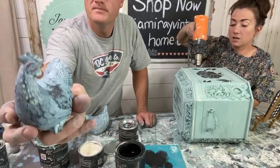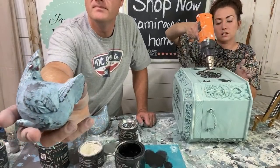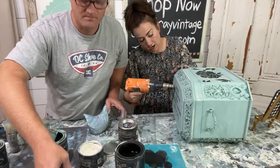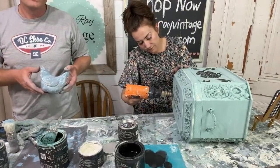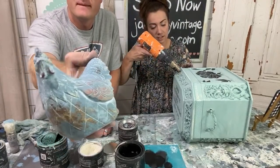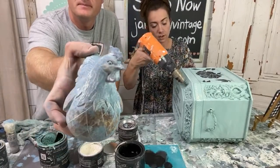I'm probably not going to wax this part in the middle because I like that paint to be nice and dry before I wax it. I'll wax the detail so you guys can see that.